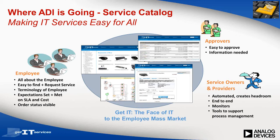In the terminology of the employee, not ISV, the employee needs to know the cost and when to expect that they'll receive the service. And throughout the service, if it's not immediate, they need the status, so they know where it's at. For the approver, it's important that they see the relevant information they need to make an approval decision, and that it's easy to approve. And for service providers, the system should provide the information they need so they're able to effectively support the services that they own, including metrics and SLA data.